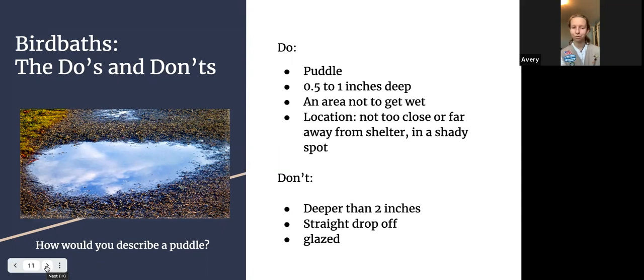So based on our rule of puddles, that's not something that we really want, because the birds have talons, right? And when they step on glaze, it's going to be really, really slippery. So we don't want glaze because it'll be really hard for them to use the bird bath. So unglazed is better.